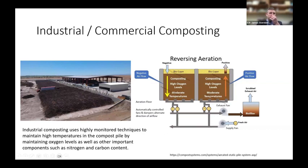So this is just an example of a commercial composting facility. And the reason why most plastics that are biodegradable have to be sent here is that it's just very highly controlled. The temperature is controlled, the moisture level is controlled, the oxygen level is controlled.